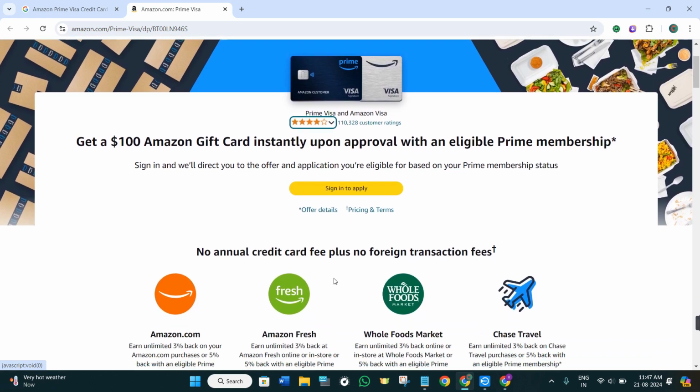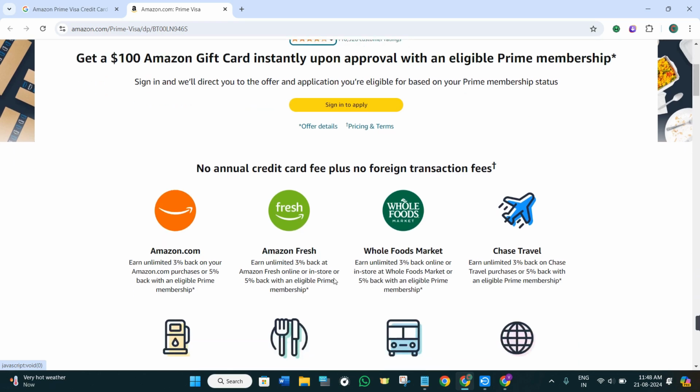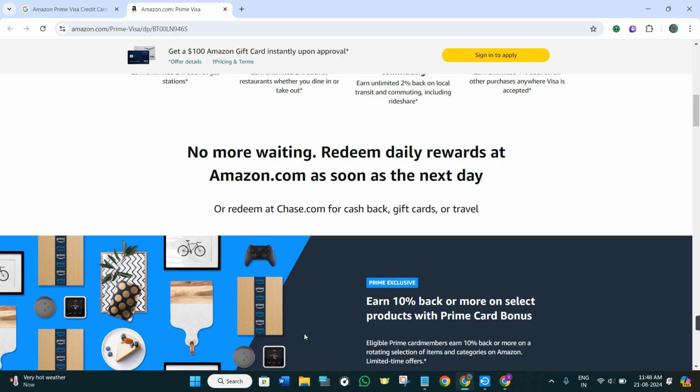This card also comes with a bunch of added protections that can really come in handy. First, there is extended warranty protection, which adds an extra year to the manufacturer's warranty on eligible purchases. Then you have purchase protection covering your new items against damage or theft for 120 days, up to $500 per claim and $50,000 per account.